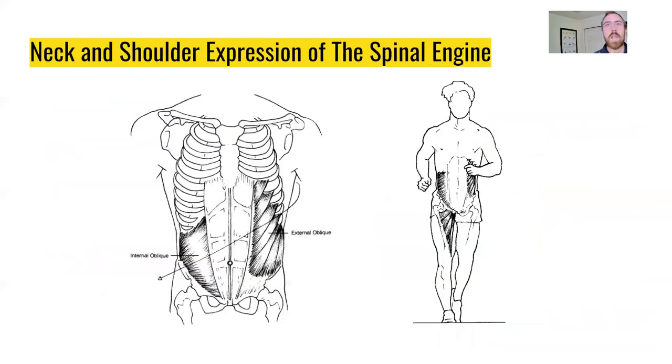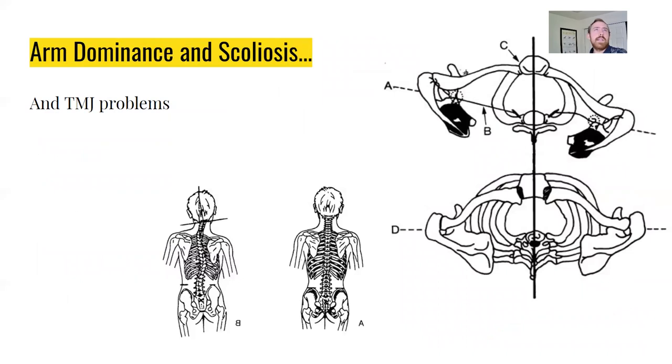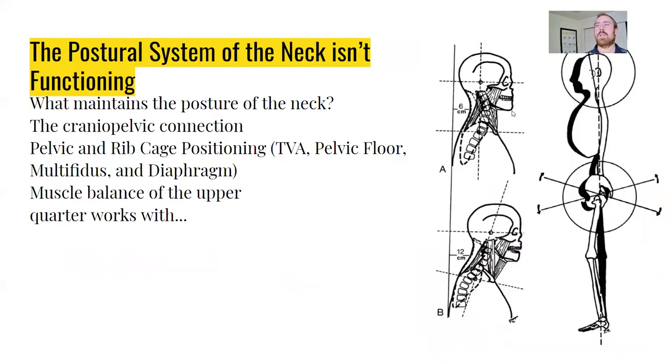But with that being said, oh geez, we got a lot left. Now, arm dominance. If you have the shrug, you can see how that's going to affect shoulder blade positioning, how that shoulder blade's positioning is going to move the spine, because it's called the spinal engine for a reason. As your arm does something, the whole spine does something all the way down into the opposite foot. Now, with that being the case, if you're like this dude, that's not good, because that means you are like this dude right here. You don't want that.